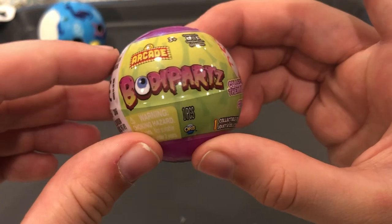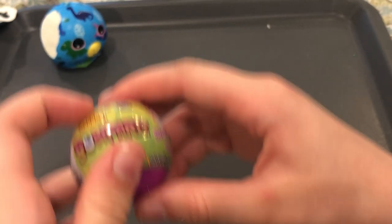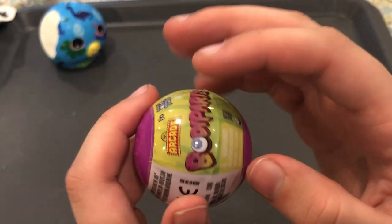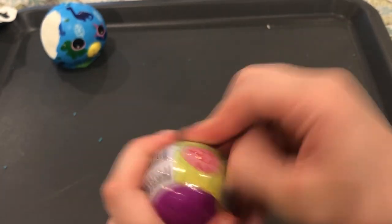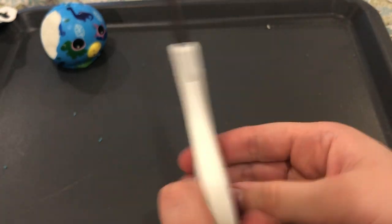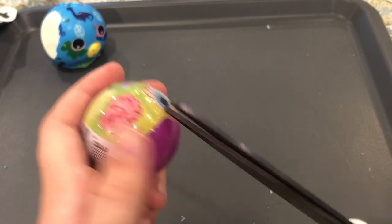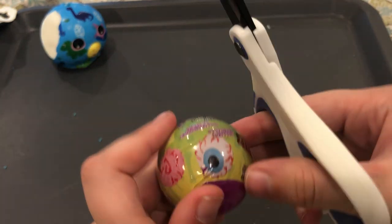Now we're doing this weird little Buddha fart thing. Let's see. Buddha fart, Buddha fart. This has got to be interesting. How do I open this thing? Looks like we got to do it the hard way. This is actually really hard. Got it.